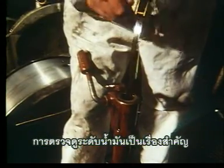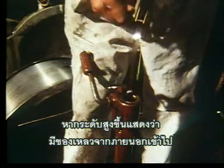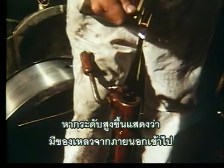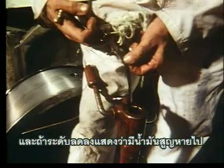Taking a sump reading at regular intervals is most important. A rise in the sump level indicates that external liquids are entering, and a drop in the level shows oil is being lost.